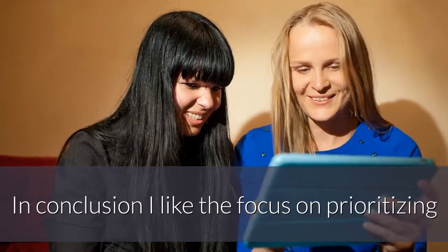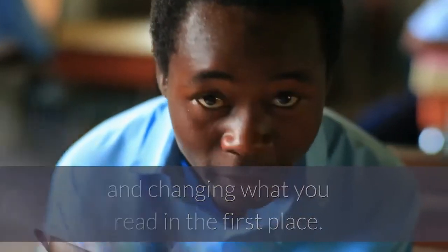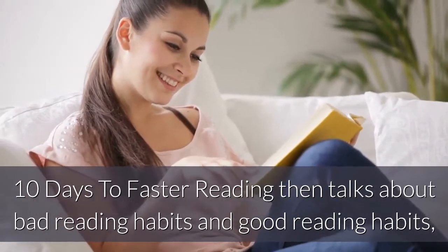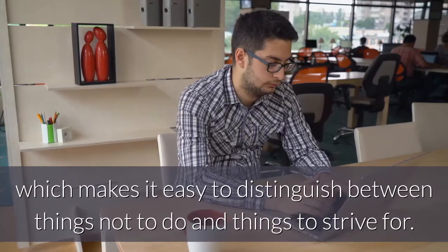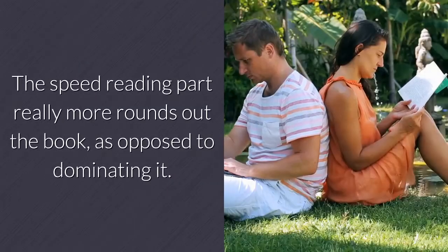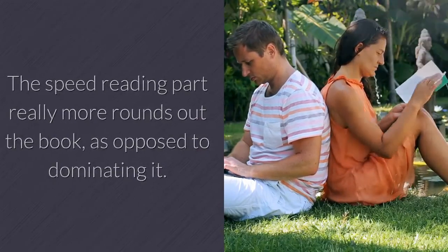In conclusion, I like the focus on prioritizing and changing what you read in the first place. 10 Days to Faster Reading then talks about bad reading habits and good reading habits, which makes it easy to distinguish between things not to do and things to strive for. The speed reading part really more rounds out the book as opposed to dominating it.